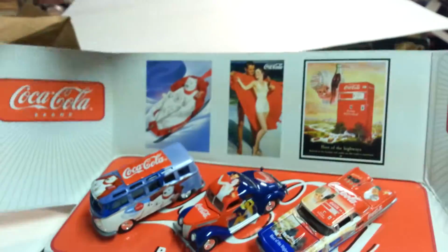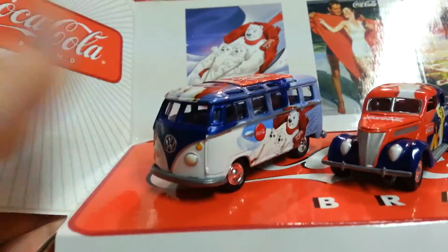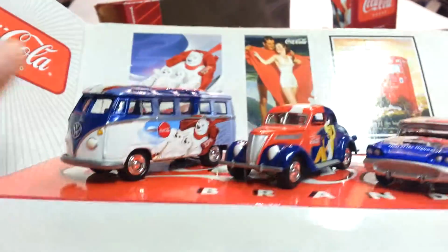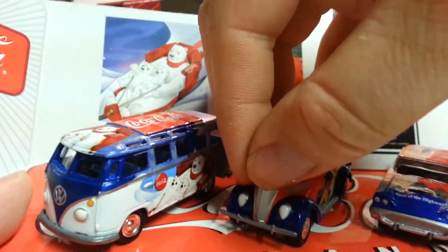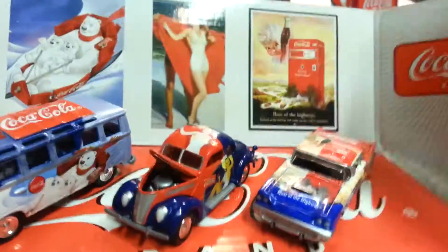Open it. I'm not sure if the pictures that are on the car are actually from old Coke promos. It looks pretty cool. Everybody knows the polar bears. I think these wheels on here are actually real rubber. And some of these cars have moving parts. This one has an opening hood, which I can't seem to open. Yeah, there it goes. I'm not sure if this one does.